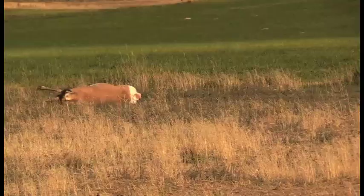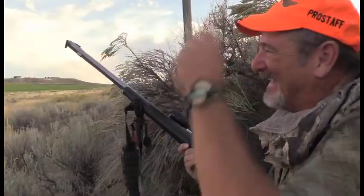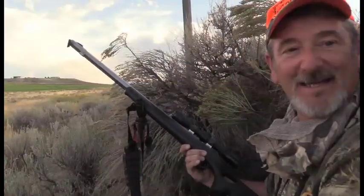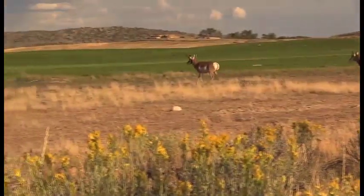Well, thanks for letting us lesser mortals have a chance. That's a nice goat right there. Yeah. Heavy, big high cutters. You're right. This thing will shoot an antelope. I was worried about how far we're going to shoot. What's that, about 40 yards? He trotted right up there. He was just easing along, following them does.